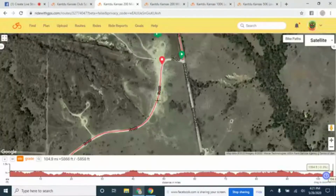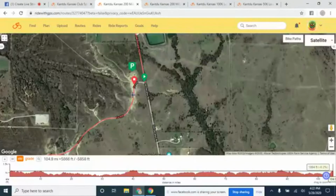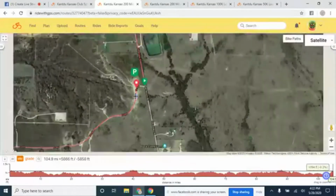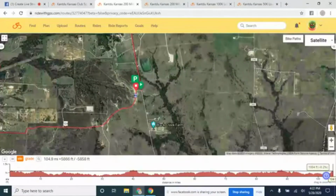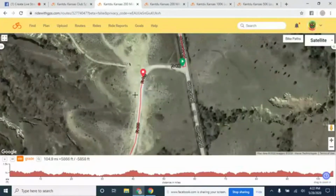You'll go by the timing rig. It'll record your start time, and then you'll go out and do the course. When you finish, it will record your finish time as well. You'll come by the same spot each time. 200-milers will come by this spot multiple times because this staging area is also the midpoint for 200-milers. We'll go into a little bit more detail on that in a bit.